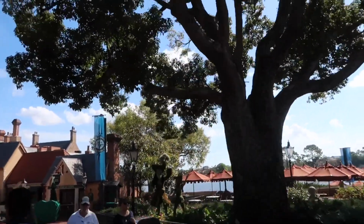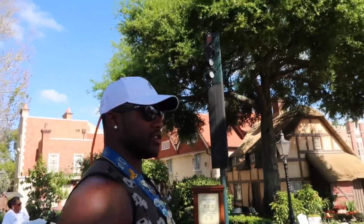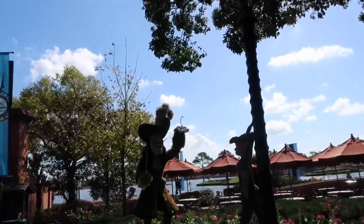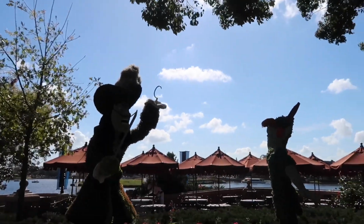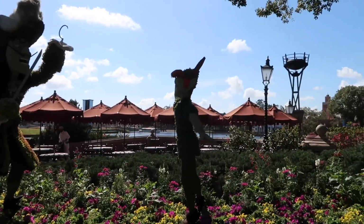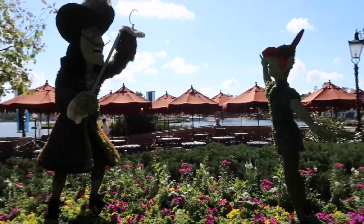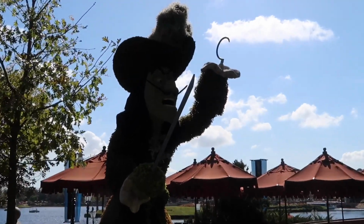So the last time we were at the Flower and Garden Festival, the Peter Pan topiary didn't have eyes. Oh, does he have eyes? No, he doesn't. It still doesn't have eyes. Yeah, they gave Belle eyes. I just told y'all that. I don't know. Why does Peter Pan not have eyes? He's a shadow. Maybe it's his shadow. Just kidding. Can y'all see that, or is there too much glare?